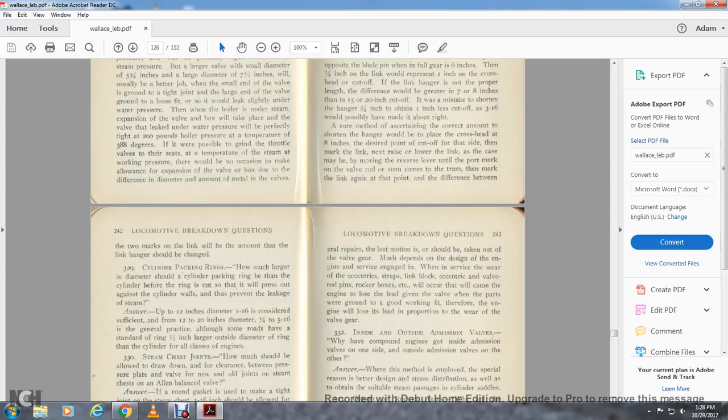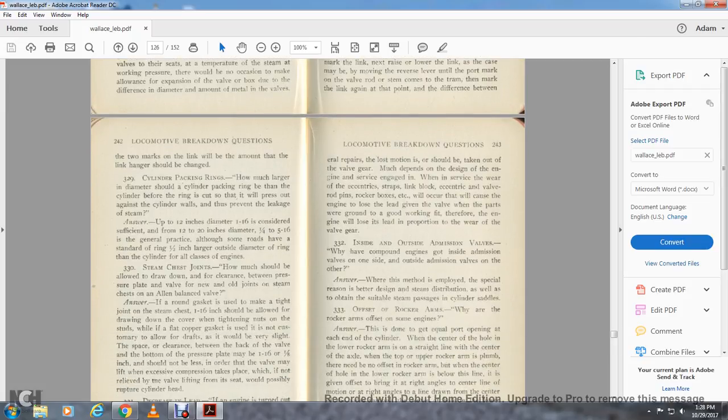Question 329. Cylinder packing rings. How much larger would the diameter of the cylinder packing ring be than the cylinder before the ring is cut, so that it will be pressed out against the cylinder wall, thus preventing the leak? Answer. Up to 12 inches in diameter, 1/16 is considered sufficient. From 12 to 20 inch diameter, 1/4 to 5/16 of an inch in general practice, although some roads have the standard ring of one half inch larger than the outside diameter of the cylinder for all classes of engines.